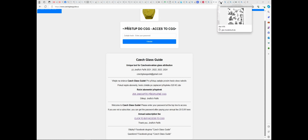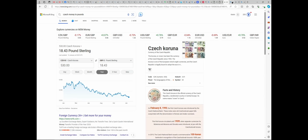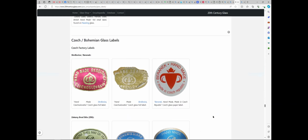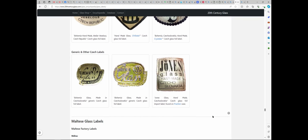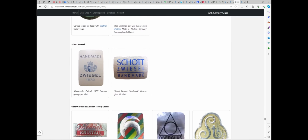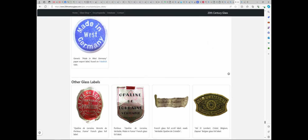And I have looked at other places. I looked at Glass Musterbusch, but they don't actually have that many labels. Not the right period anyway. Yeah, I was looking at how much 20 euros was. I've looked at labels. There is some in 20th century glass, but they don't have that one. 20th century glass also has piles of labels in it. If you're ever looking, if you see a label where you're going, I can see part of the label, but I can't see all of it.